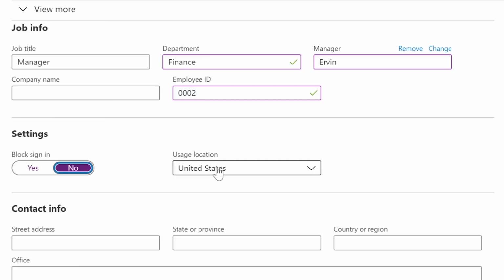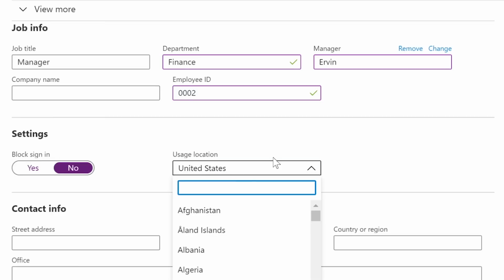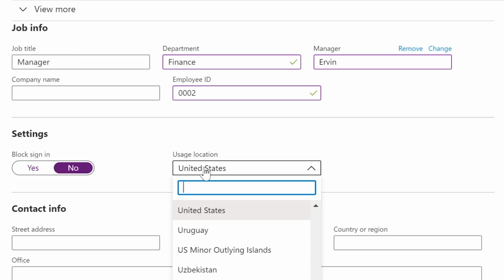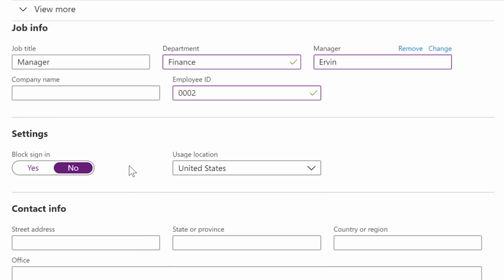Usage location. This is basically to tell us where the person is from, just in case there are firewalls in place. This is what I suspect to be the case. Otherwise, this is just semantic, as in where is this person from? But I have a feeling this has something to do with firewalls, where if a person is logging in from, I don't know, Uruguay, we want to know this, so that way when we look at those logs, we can see that.